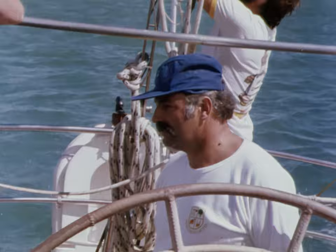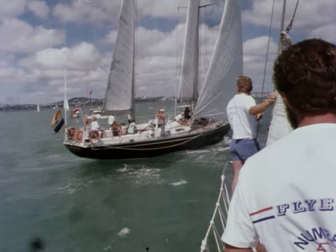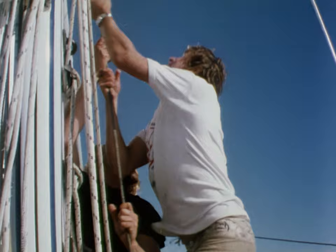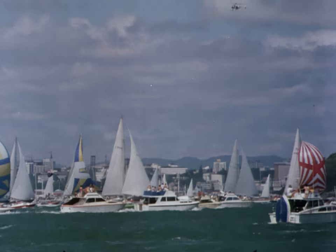The Prime Minister fires the gun, and they're off. With the wind from the south, it's a spinnaker run from the start. Sir Amco immediately takes the lead in her home waters, followed by Gauloise, Alaska Eagle, and Cretaire.